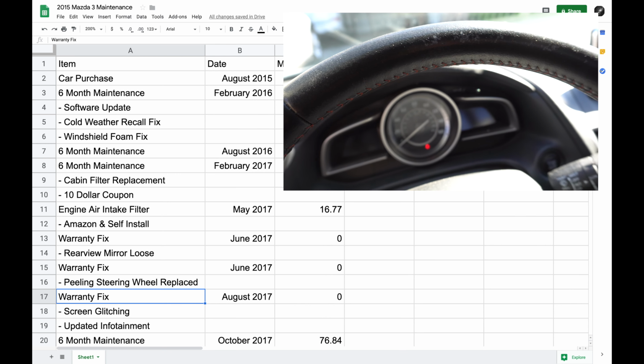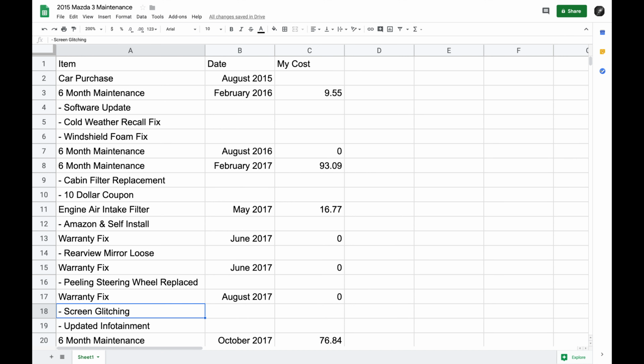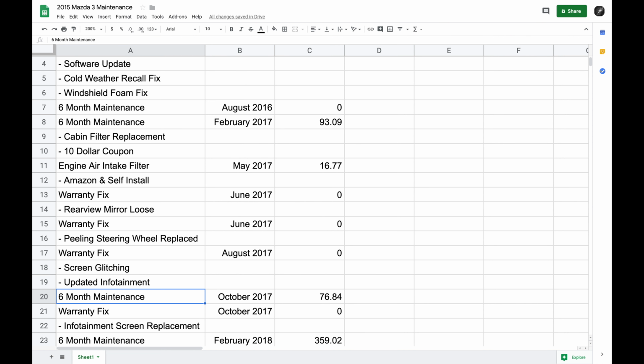In August 2017, I realized the screen started glitching, the infotainment touchscreen. And so I started getting ghost touches, and it would kind of just press whatever it wanted all the time. So I took it to them, and they updated the infotainment and said it fixed it at no charge, but it didn't. So I went back for maintenance, 6-month maintenance around October.